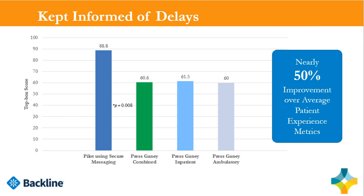The other areas we tried to compare to Press-Ganey were likelihood to recommend the hospital to a family or friend, and the overall assessment. They all came out at about 80%. So there was really no statistically significant change, unlike what we had for keeping informed of delays, with a P of 0.008. So from a statistically significant standpoint, the only thing we really saw in our study was that we definitely improved keeping informed of delays.